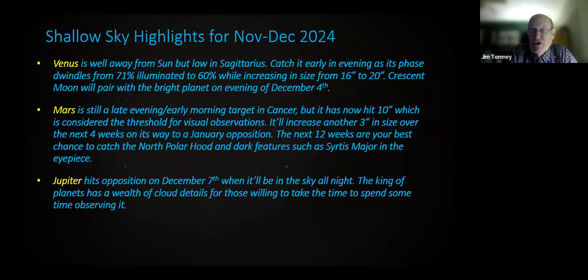Jupiter's going to hit opposition December 7th in a couple of weeks. It'll be in the sky all night long. The King of the Planets always has a wealth of cloud details for those that are willing to take a little time and observe it. Don't rush it. Spend like 10 minutes looking at it and your eye will gradually pick out features.